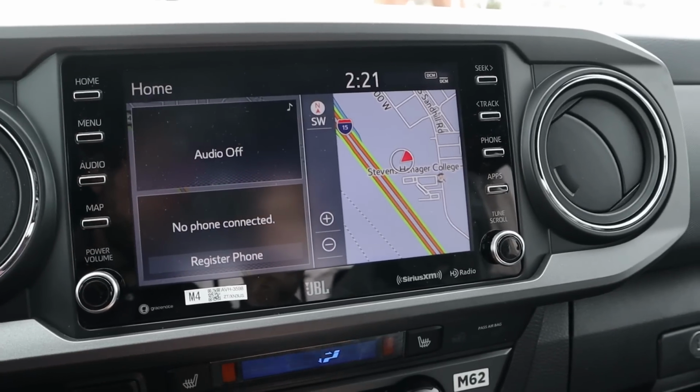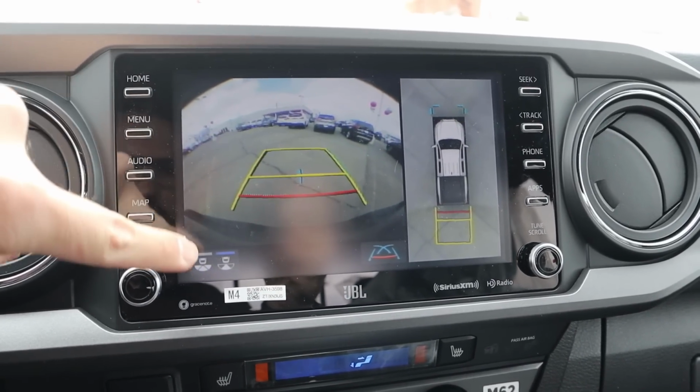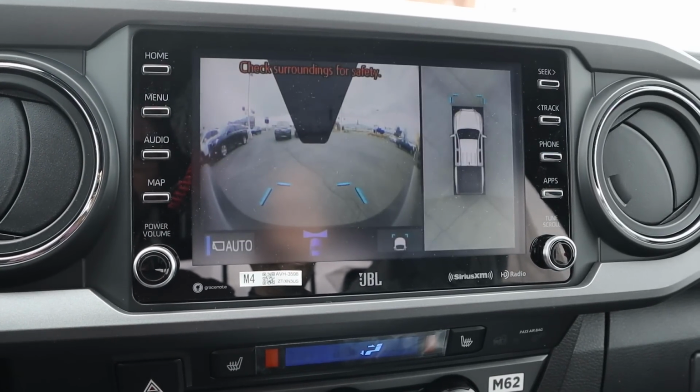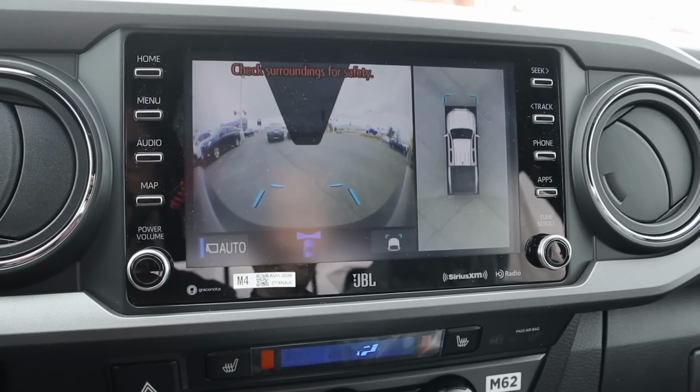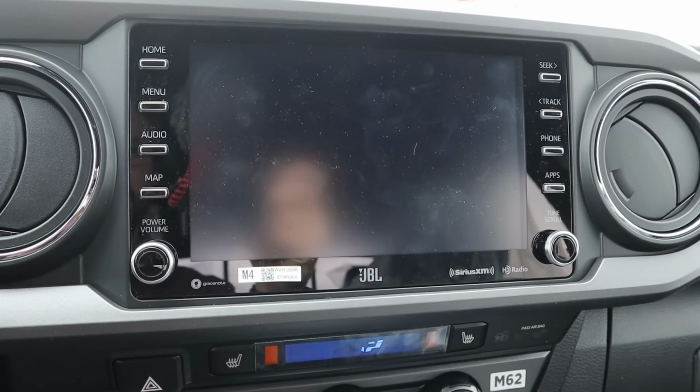Here's the center infotainment system. First off, we pop it in reverse. We got a backup camera with trajectory lines that turn with the steering wheel. Now it's got the bird's eye view, and then you can change the viewpoint with the camera. And we press the camera view button. Now it's got the front camera that'll pop on, and again, we got that bird's eye view as well. And then we've got the side cameras on top of that.